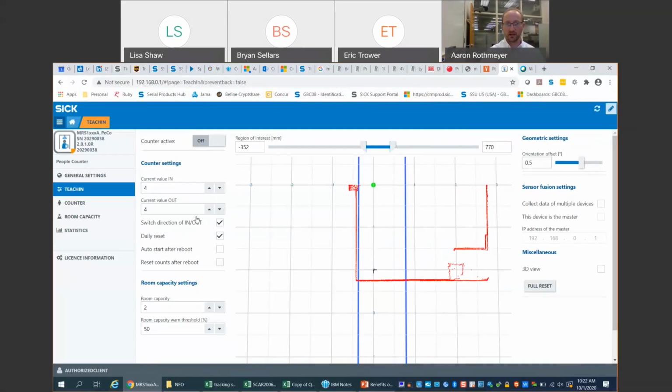There are a couple things you want to keep in mind. For example, the switch direction of in-out. When we talked about the ABCD, DBCA or DCBA, that can be reversed. So when you mount it, depending on how you want the count to increase or decrease, you can check that box to make it operate correctly.